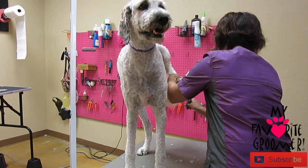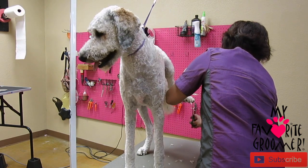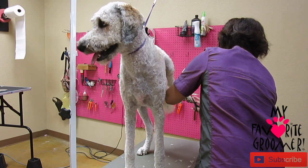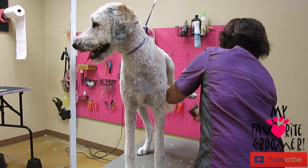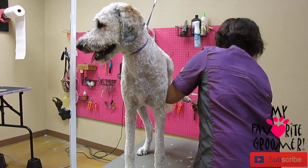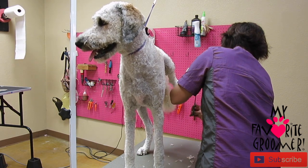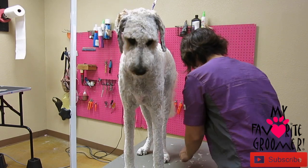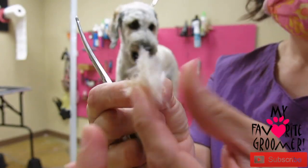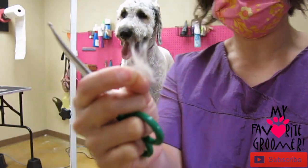Stay there for me. Stay. No, Flynn, let me see. There you go. Hold on. Good boy. Thank you. So you got to check in between the toes. Look at this big mat in there. And there's another one all in between the toes. So check your dogs in between the toes.